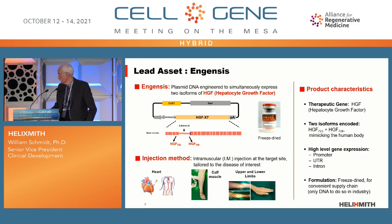The lower slides show that we're injecting the calf muscle for patients with painful diabetic neuropathy or for amyotrophic lateral sclerosis. For ALS, we also inject the upper extremities and even the thumb, where we're trying to increase the mobility of the use of these muscles and perhaps increase quality of life for patients for a longer period of time.